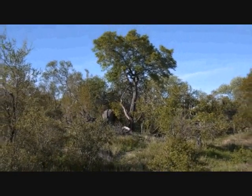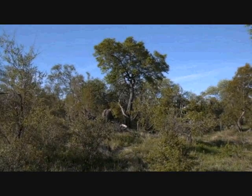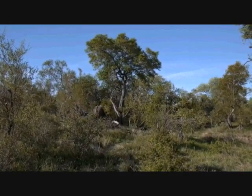Now, we've seen lots of vegetarian animals out here today, but my friend Tristan has an animal that likes to eat meat that is very special and very elusive that he would like to show you.